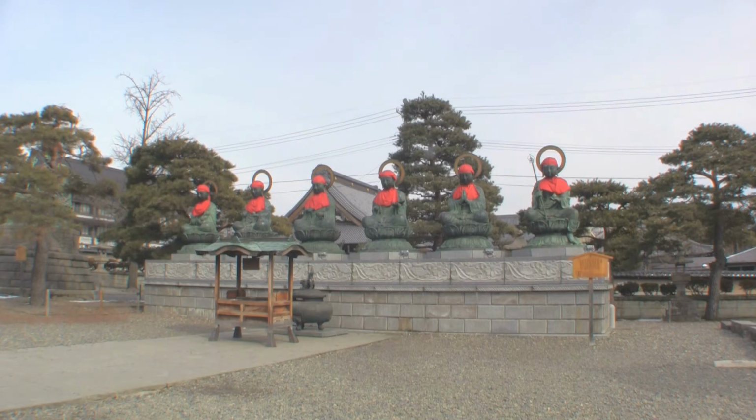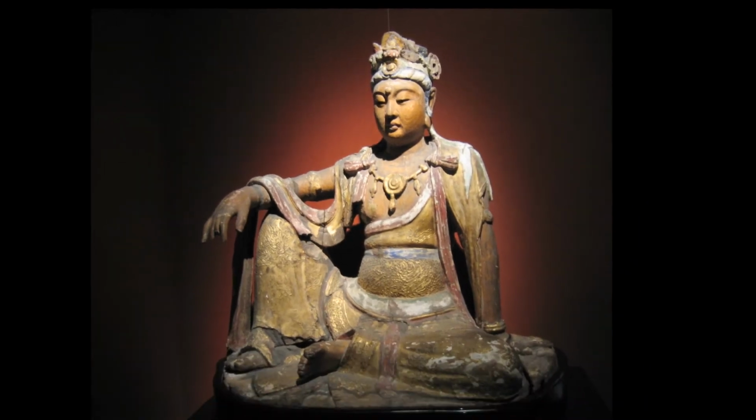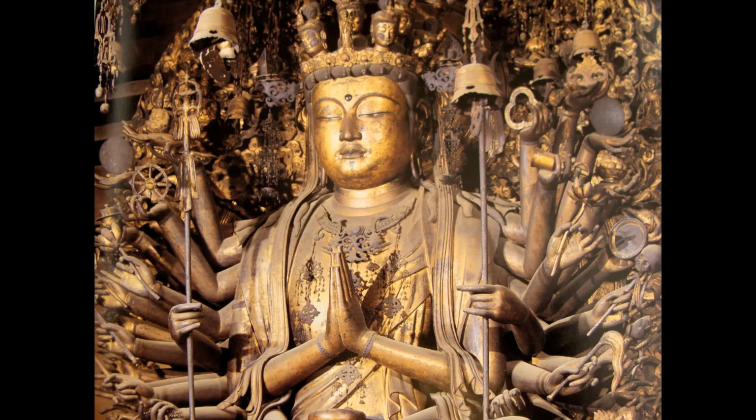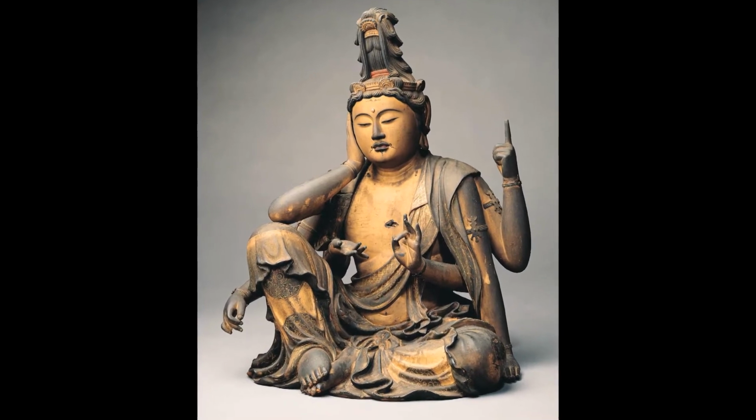The Rokujizo are statues of the 6 bodhisattvas who gave up Buddhist enlightenment in order to provide salvation to others. The bodhisattvas are said to be able to commune with the 6 realms of hell: fire, starvation, beasts, carnage, human beings, and divine beings.